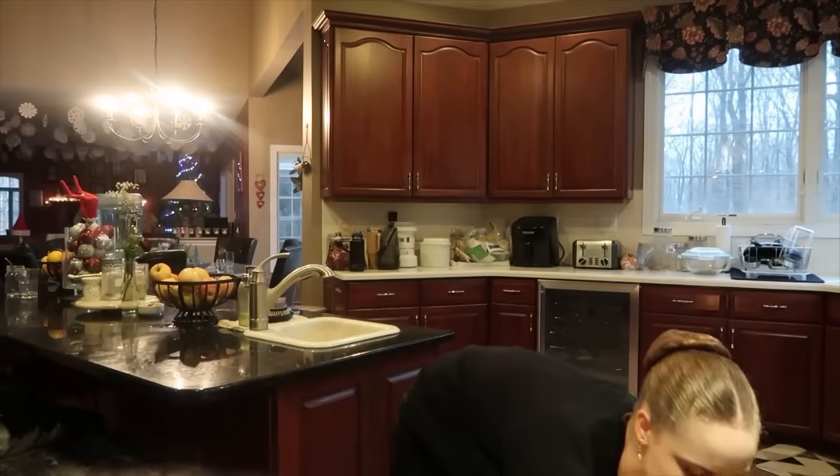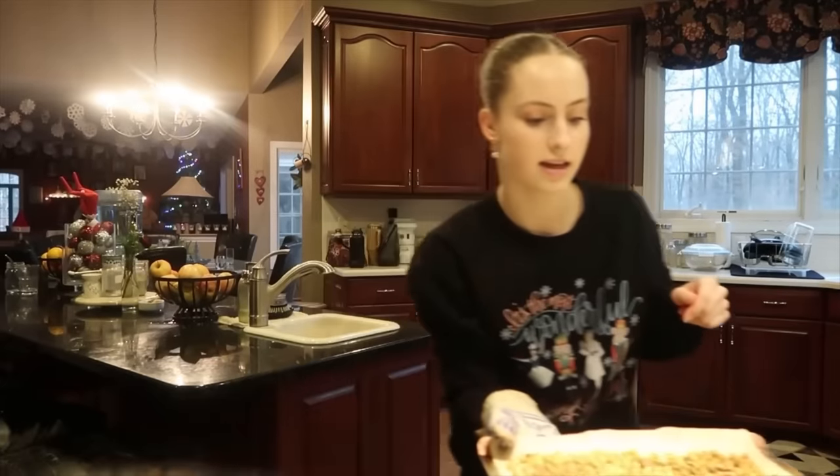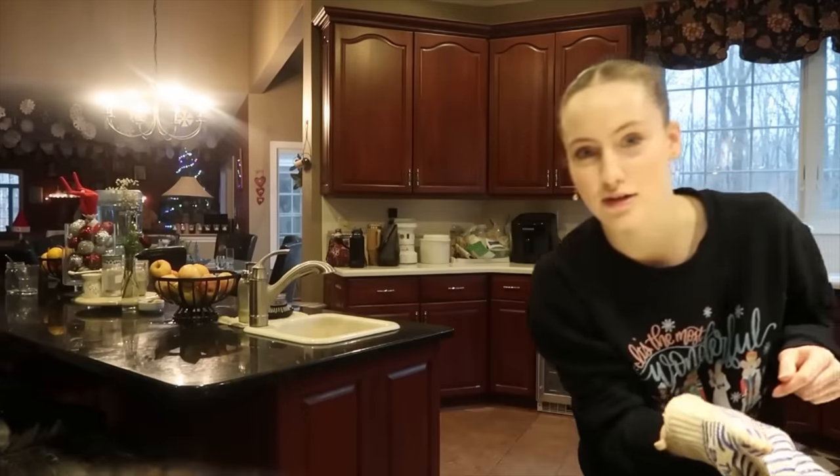I actually roasted some chickpeas and edamame. These are packed with protein. So I'm gonna pack some of these. They just came out of the oven, so they're nice and crispy.